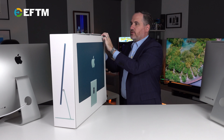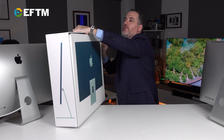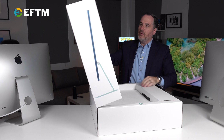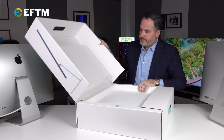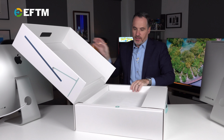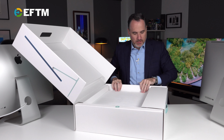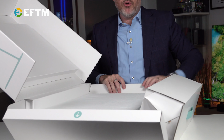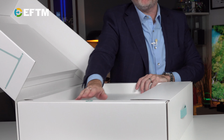You never know quite how they're doing it, but this looks like it's a fold open. So we're going to lie it down, and they do packaging well, don't they? Look at that. So we'll lean that up on there, and there's arrows on here. Oh, okay. Oh, wow. Look at that. It opens up. So this is all cardboard mechanics.